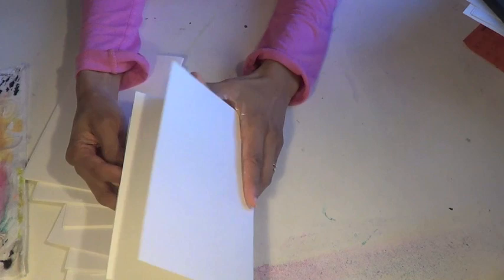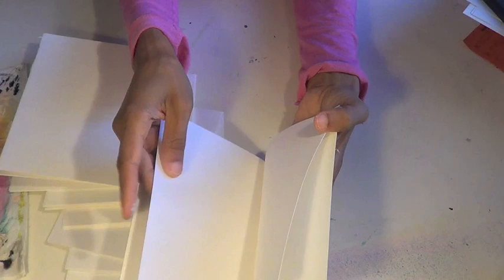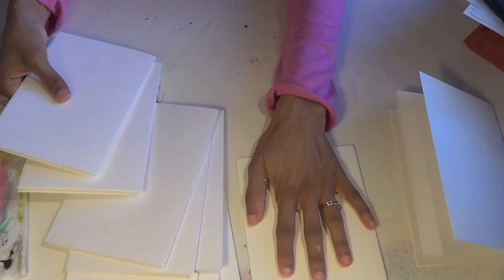Oh, no, that's the wrong one. One piece of each kind of paper. That's this one. So it has watercolor, mixed media, and Bristol all in one signature. The next thing I want to do is actually alternate them. I want to start and hopefully end with the watercolor because it's thicker paper.